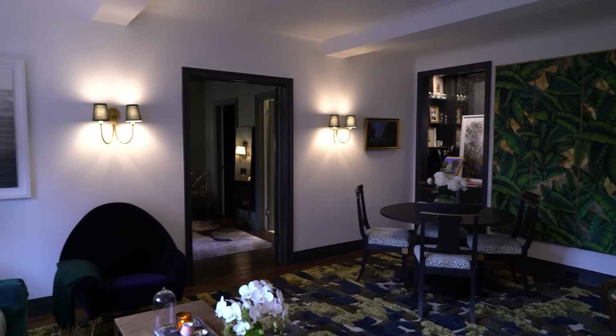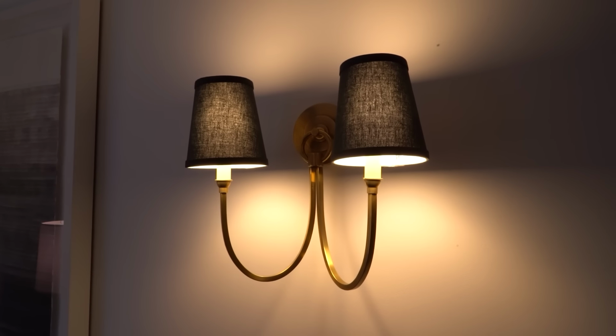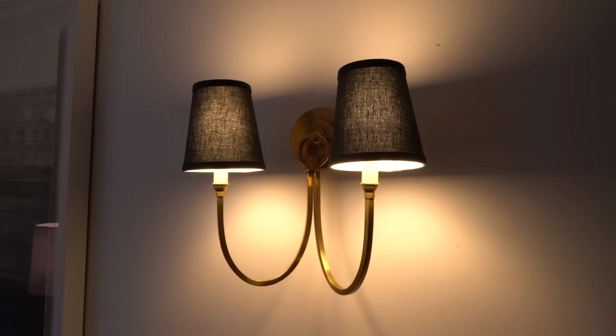Another part of the story is I have an affinity for two things. I love table lamps and I love occasional chairs, and I had too many of both of those. So in this apartment, I made a concerted effort to not have too many lamps. I think you only see two in the whole apartment, and the rest is all hardwired lighting.